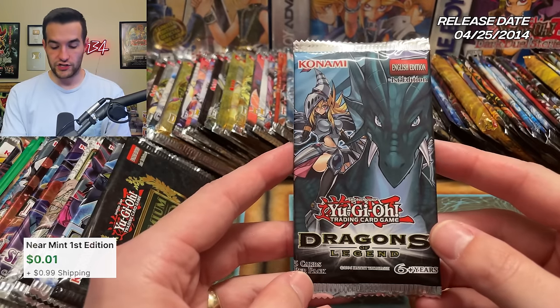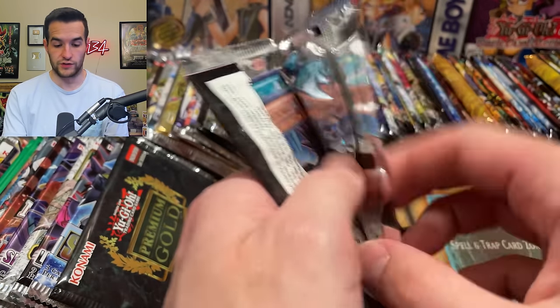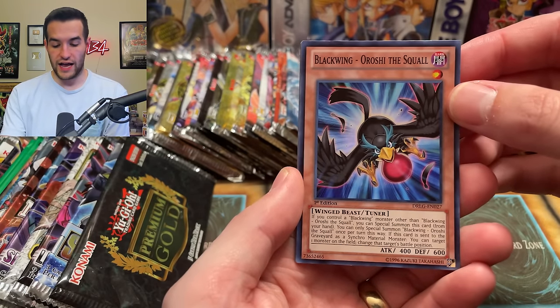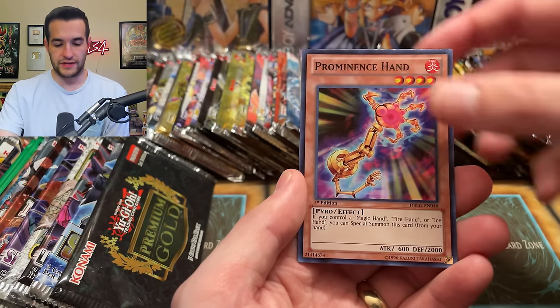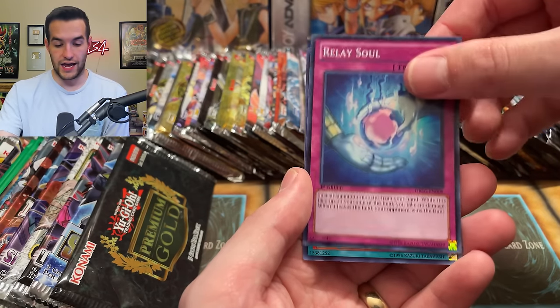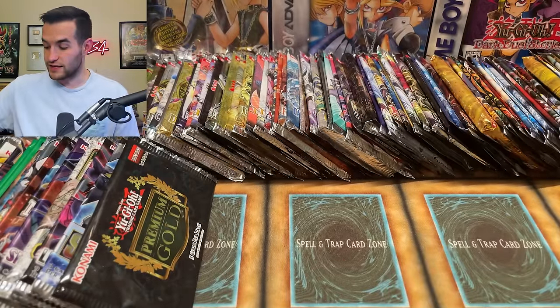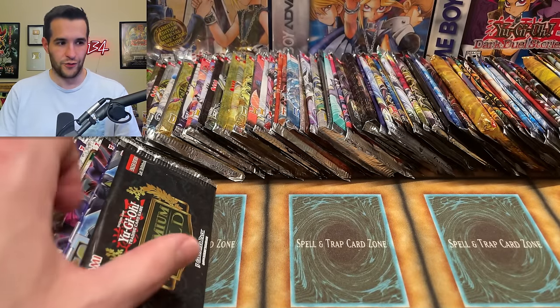Okay. Dragons of Legend, the original. This has the original Dark Magician Girl, which is actually still pretty valuable. It's a secret rare, so we got a little bit of a mini spoiler there. We have a Blackwing Orochi, so if we could pull that, which I might not based on the spoiler, Prominence Hand, we have a Relayed Soul and a Berserker Soul, so we accidentally spoiled that a little bit. But last time in this video, we actually pulled the Dark Magician Girl, which was pretty nuts. Ended up grading a 9, though, unfortunately.